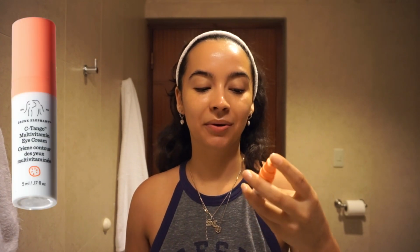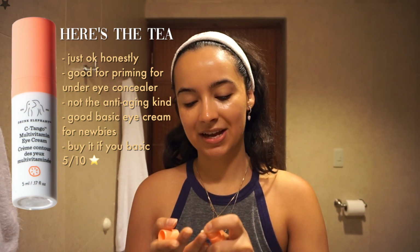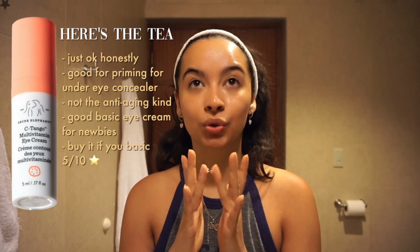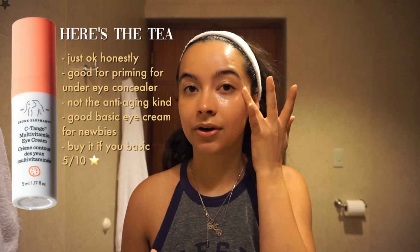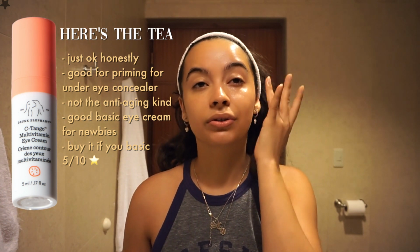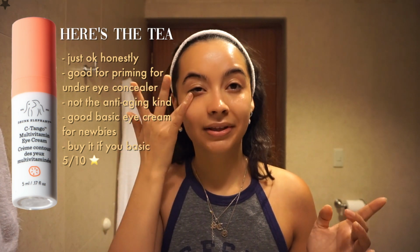While I let that sit and dry, I am going in with the C Tango Multivitamin Eye Cream. So this one is a vitamin C eye cream. I'm not a big eye cream person, but since I am in my 20s, I want to kind of start protecting my eyes and wrinkles and all that and be preventative. But honestly, I like to use it if I'm gonna wear under eye concealer, because I feel like it lets my concealer go on smoother, and it doesn't settle in any lines or anything like that.